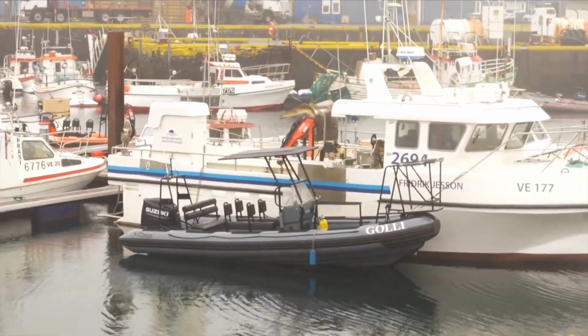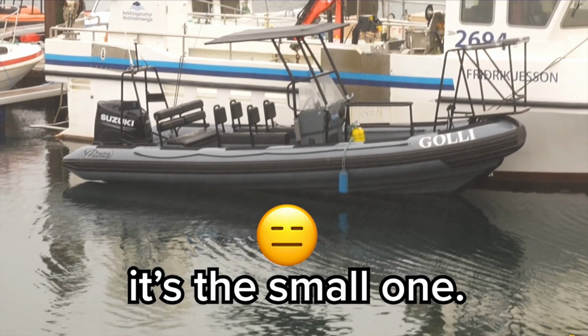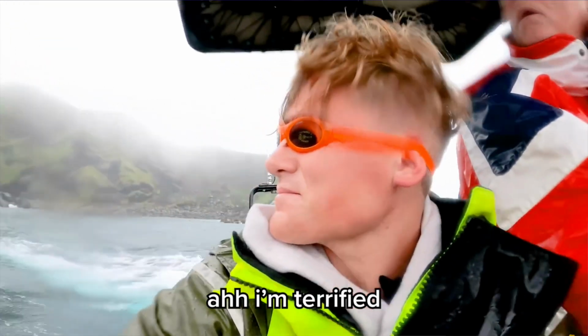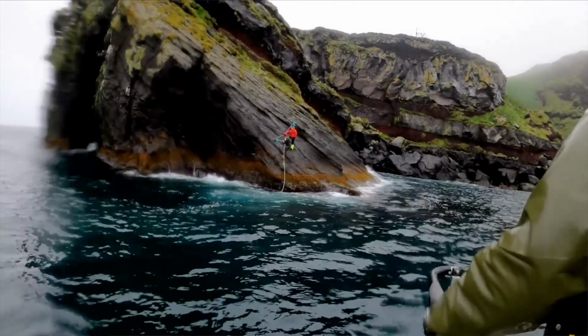Ryan documents the entire journey, starting with the fact that you need to take a super sketchy inflatable boat from the mainland out to the island across really choppy waters. Then once you get to the island, you need to hop out of the boat and grab onto some ropes before pulling your way up a steep rocky wall.